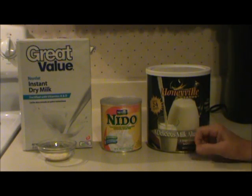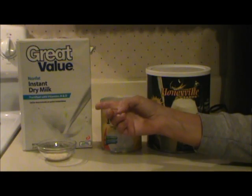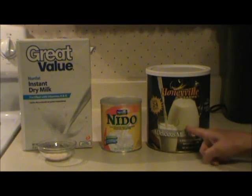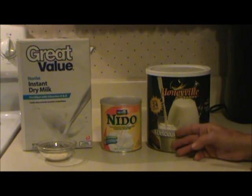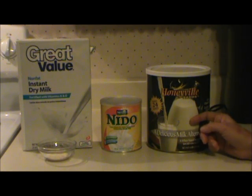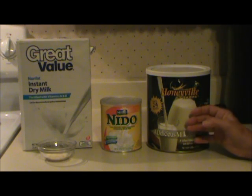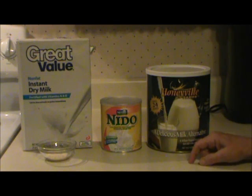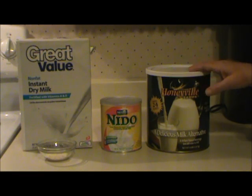From what I understand, if you're going to use powdered milk in your baking, then the non-fat milks are the better thing to use. And they don't say that this shouldn't be used for baking, but the way they word it on their website, they just make it sound like it's just a good drinking milk. I have used it in baking for like cornbread and muffins and things, and I haven't noticed a problem with it, but that's not saying that there isn't a problem with it. So you could count on this for drinking or using in cereal, that type of stuff. But as far as baking, I'm not baking bread. I'm not sure how that would work.